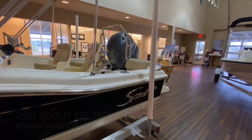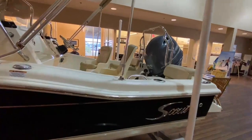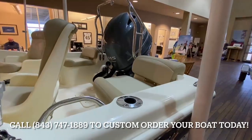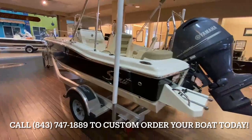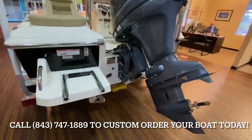This has the 115 4-stroke from Yamaha, ski tow bar, twin captain's chairs are standard, backrest for the rear quarter seats are also standard. This is the black hull color. Swim platform on the port side is standard.